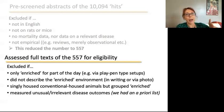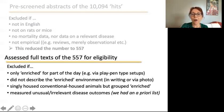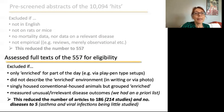We kicked out studies where enrichment was confounded with social versus isolation housing. And we also only kept in studies that measured particular a priori selected disease outcomes. And these were disease outcomes that we'd selected for being particularly stress susceptible in humans and also very widely studied in rodents. And this left us with 186 articles containing 214 separate studies. It reduced the number of diseases to 5 because insufficient work on asthma and viral infections met our criteria. And I should add, the 214 studies involved around 6,500 animals that were pretty evenly balanced between mice and rats.